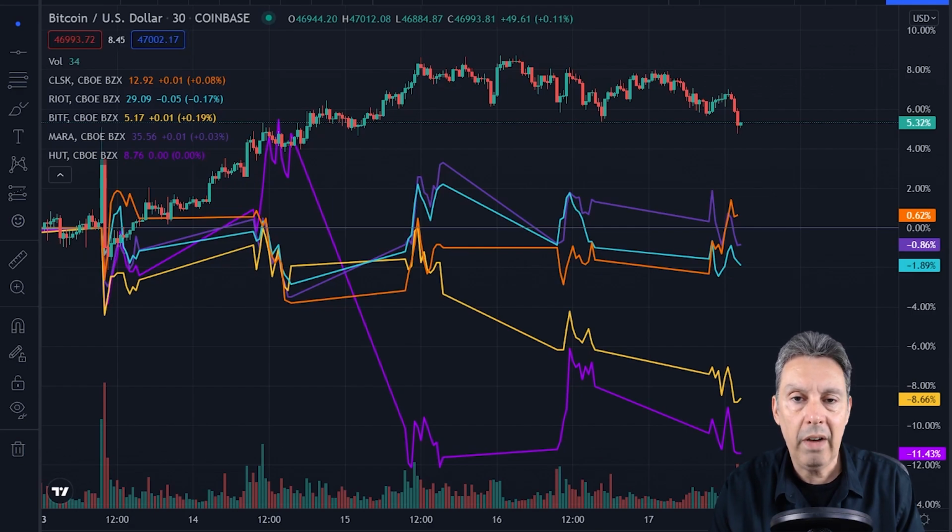It's one that I have a high level of conviction in, so I have added to this position almost every single day this week. And that is, you're going to see a yellow line, and that is Bitfarms. So Bitfarms is down 8.66% on the week. This is the same week where Bitcoin is up 5.3%. So there's really no new news on Bitfarms this week, and there's no reason for it to be underperforming so dramatically.